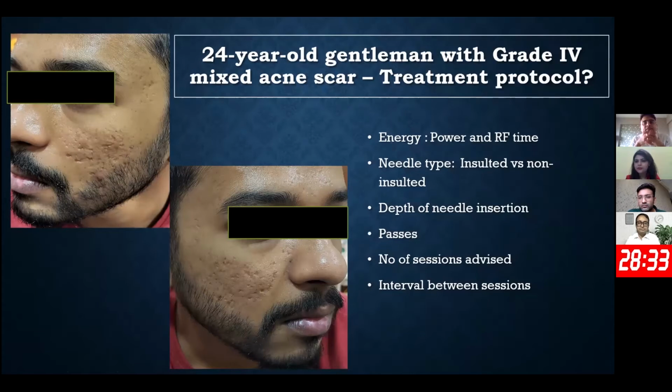Yes. What is the question? How many sessions and what? Yes. So how will you utilize MNRF in this patient? Of course, we all know that acne scar requires a multimodality treatment approach. It's not only MNRF. If you are using MNRF, how will you use other devices or subcision or a TCA cross? And how will you place it in the treatment regimen of this patient? This type of patient with a very deep and mixed type of scars.